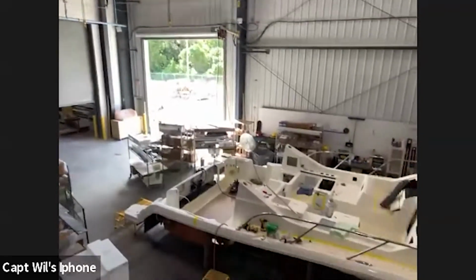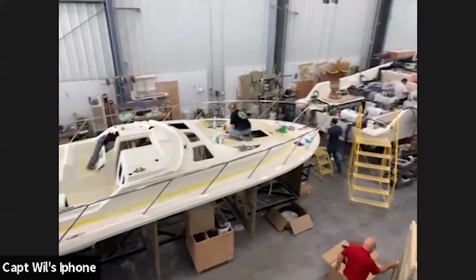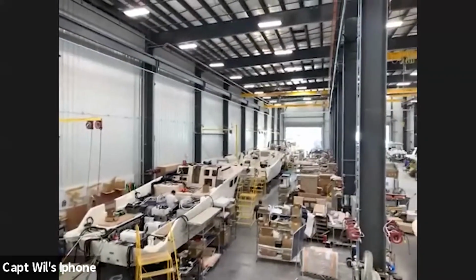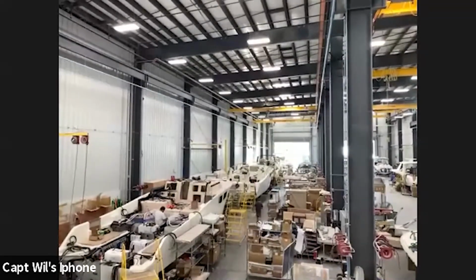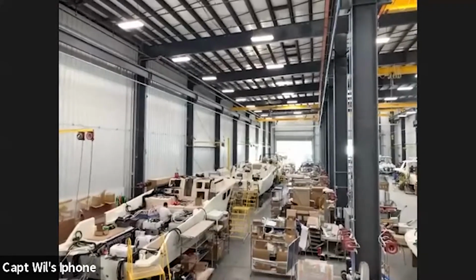There we go. So as I look into the building, you can see here, for example, that we have the 405 Conquest going down the production line here. And as we go there, you can see 1, 2, 3, 4, 5, 6 boats in production here at the facility. So really neat process.